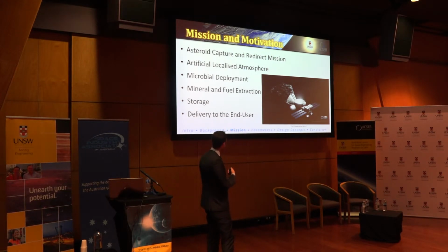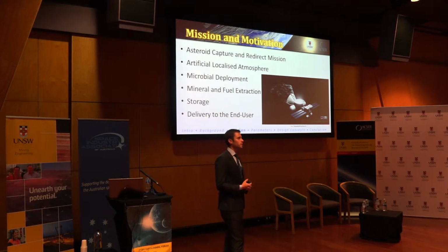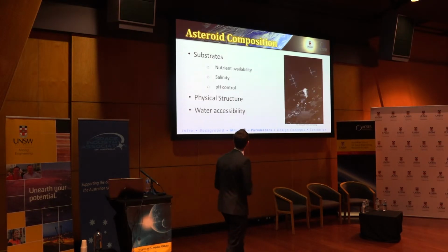You'd want to get into mineral and fuel extraction afterwards. So if you're producing methane in a bubble, you'd want to siphon that off before it explodes. That means siphoning it out to external storage, and then delivery to the end user. We envisage the end user being the local satellite market initially, for both repair and refueling missions.